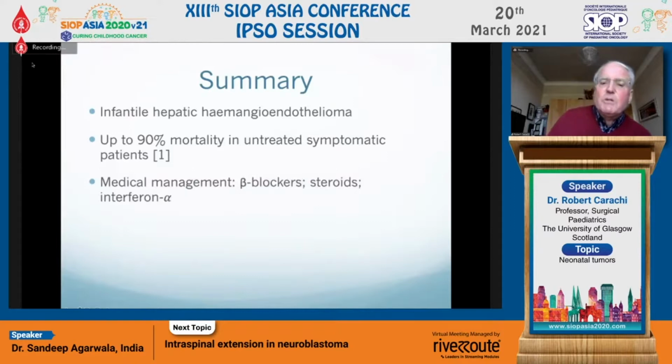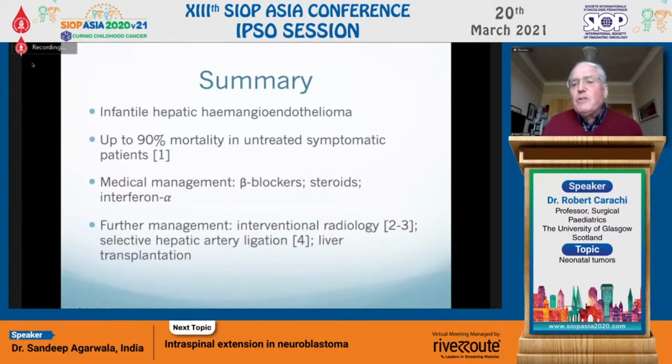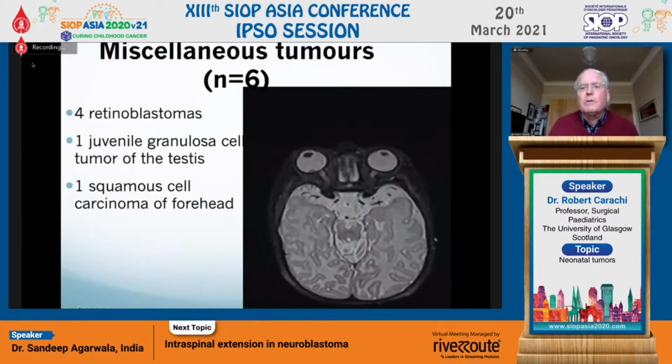There are medical managements available like beta blockers, steroids, and interferon. And further management, I think nowadays with the skills that we have seen already, interventional radiology is a must and should be considered the first option. Following that, selective hepatic artery ligation. And of course, if it is extensive, involving a lot of the liver, then one has to think about liver transplantation. There have been a few cases reported of malignant transformation. I'm not quite sure whether this is credible or not.